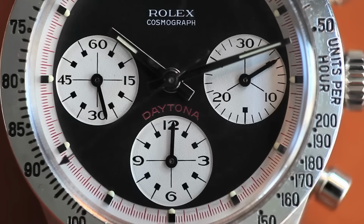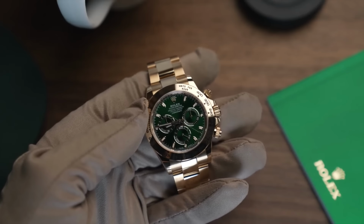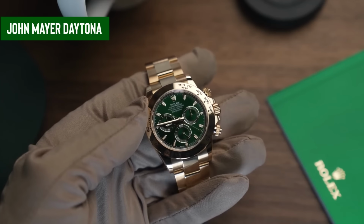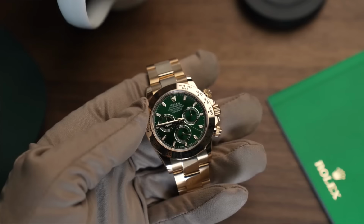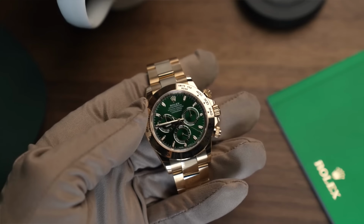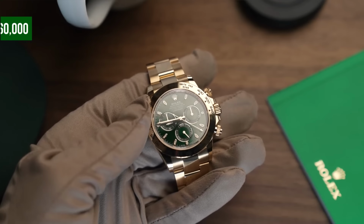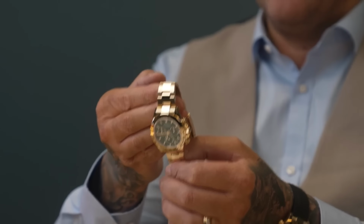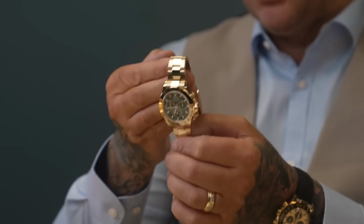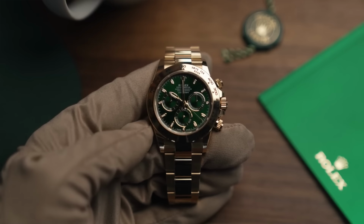as desirable. Now onto the bougie side of things. Feast your eyes on the John Mayer beauty, sporting a lavish yellow gold bracelet and a dial so green it'll make you green with envy. This stunner recently fetched a price tag just a smidge under $60,000, leaving wallets lighter and hearts aflutter. Despite the higher price point, discerning clients are still snapping them up, indicating a market that's selective but active.